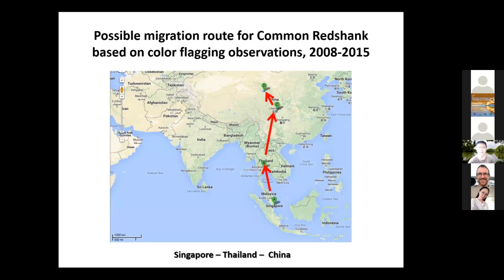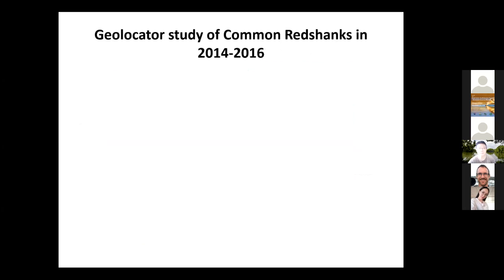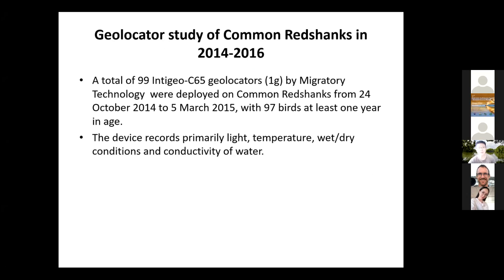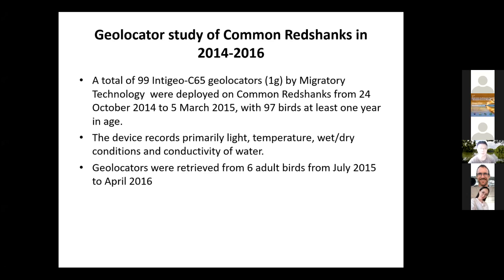From there, we have been very keen to find out how these common redshanks migrate. So the geolocator study was carried out from 2014 to 2016. We were able to recapture 6 birds from 99 birds deployed with Intigeo C65 geolocators from July 2015 to April 2016.